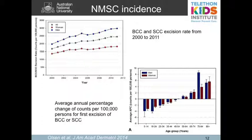This is actually non-melanoma skin cancers that have been removed. So they're from Medicare data, using the Medicare item number for removal of a non-melanoma skin cancer. So they're the best data that we've got, but it's not perfect. There will be some that are not recorded here. We see steady increase. Non-melanoma skin cancer overall in Australia is still increasing, but again we're starting to see these trends of decreasing incidence.